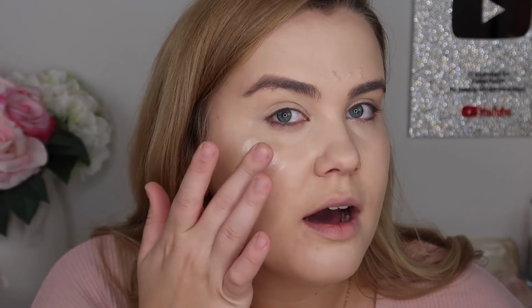So I am just gonna put some on the back of my hand, and I think I'm just going to tap my finger into there and apply it that way. Actually, I might need a sponge.